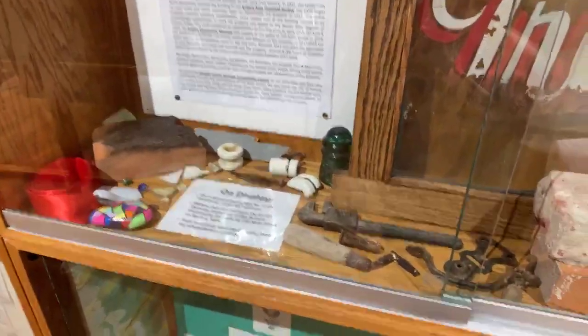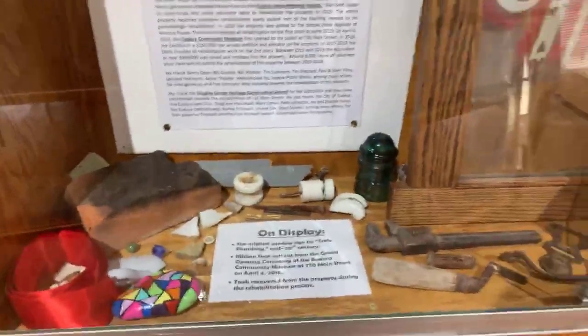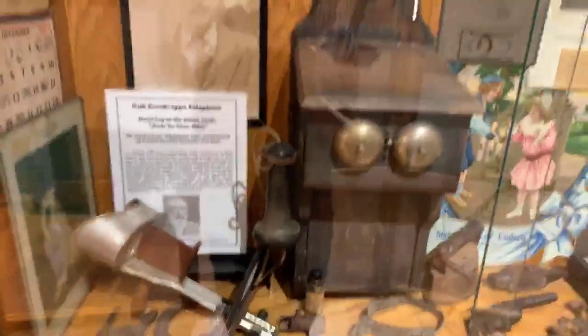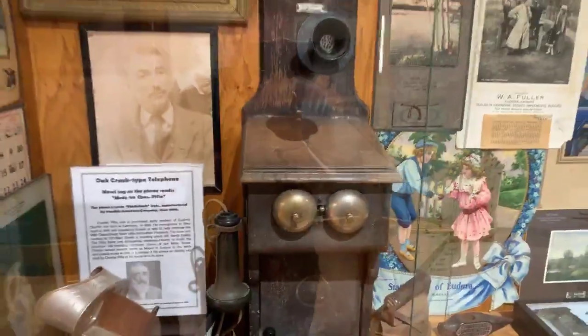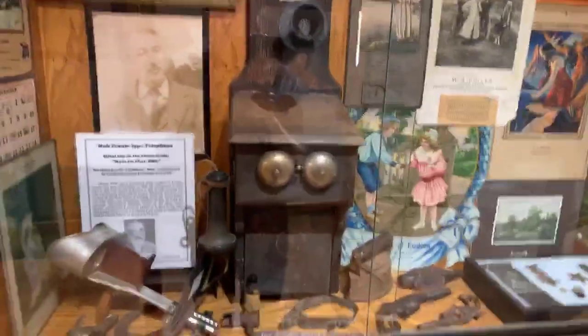And we have a variety of little things that were discovered in this building during the rehabilitation process, which was a very long, time-consuming but rewarding process. Over here we have a telephone that belonged to Charles Pilla. He was one of the first people in Eudora to have a telephone. He was one of the richest men in town, so that kind of explains that.